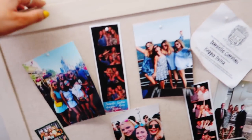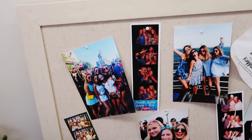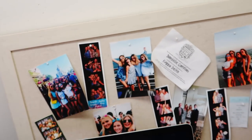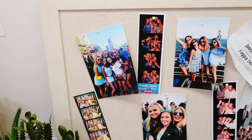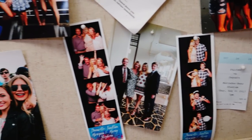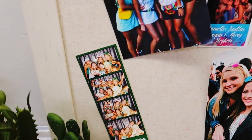Then I have this little, not little, ooh, it's dusty. That's awkward. I have this canvas bulletin board that I got at Target maybe, or Home Goods, and I just have pictures, really a ton of pictures from my friends in high school, because that's when I came in with these photos.